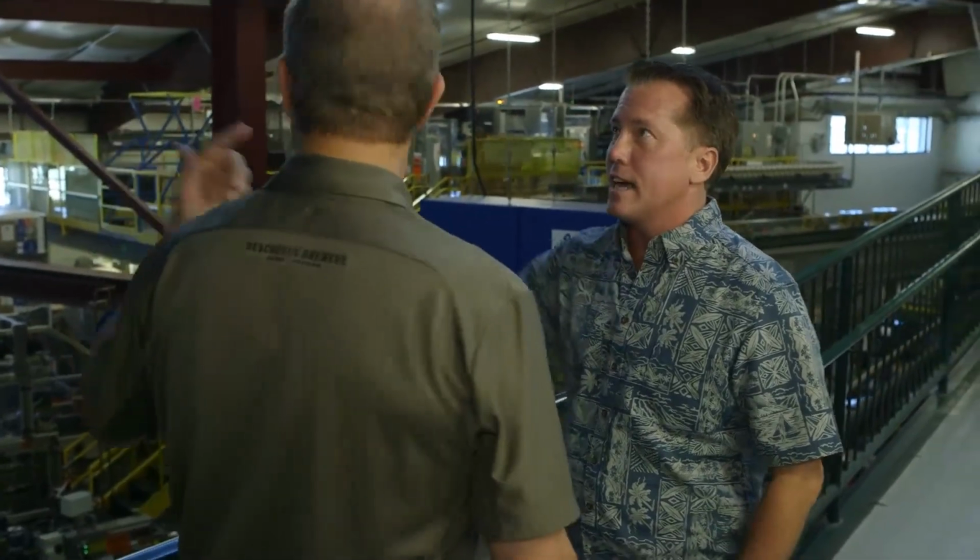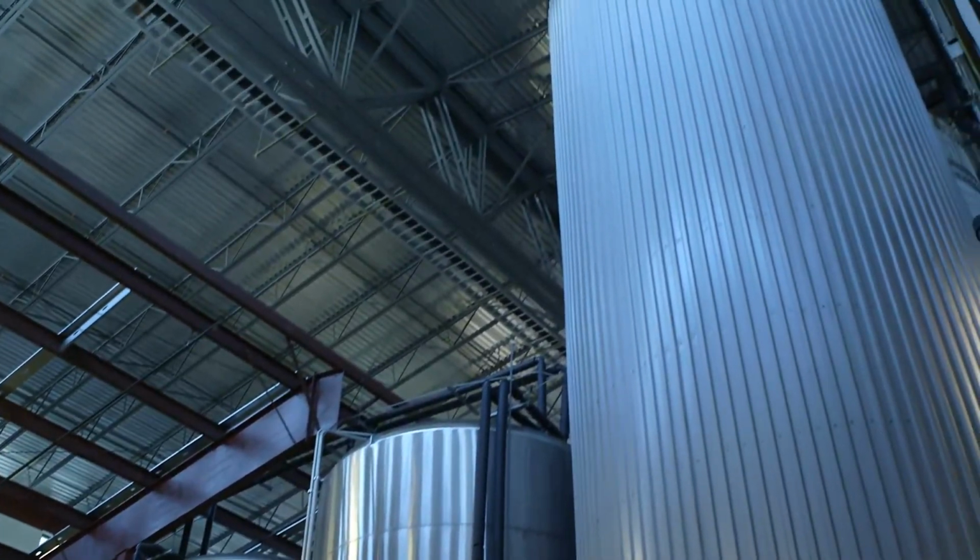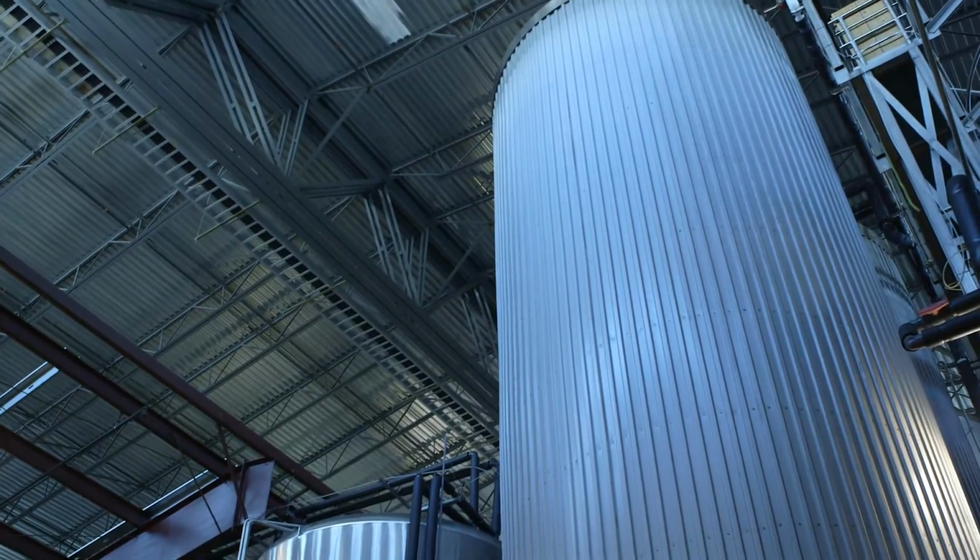These tanks are quite impressive. Yeah, these different sizes. You can kind of see wherever we are, this is the old roof line that was our old building. You can kind of chart our growth by what size tanks we were buying at the time.